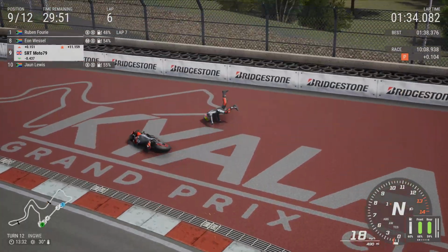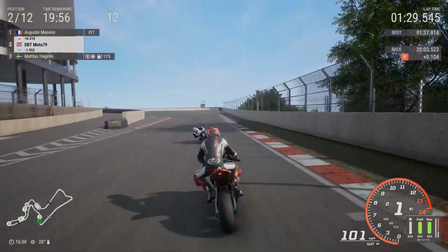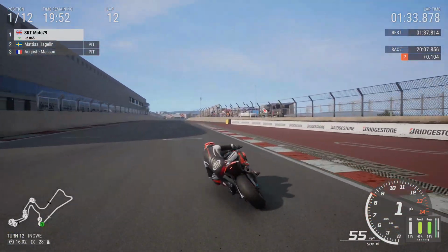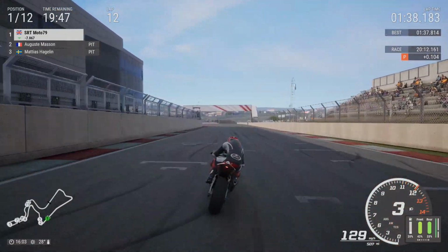The AI have it off again. However, we're in. We've put a bit of pressure on the leader. She shit her pants and spanned it and flicked herself over the top. So 12 laps in, 10 minutes gone, and we're in first place.